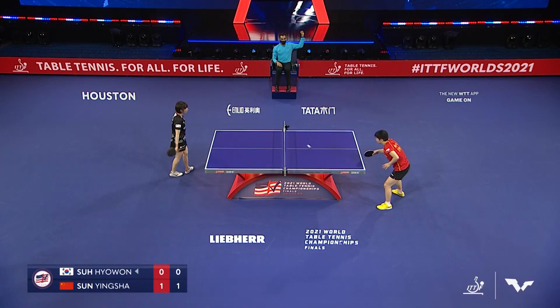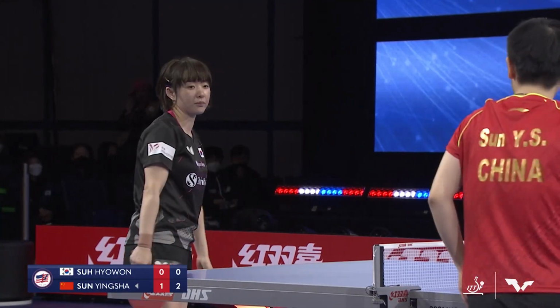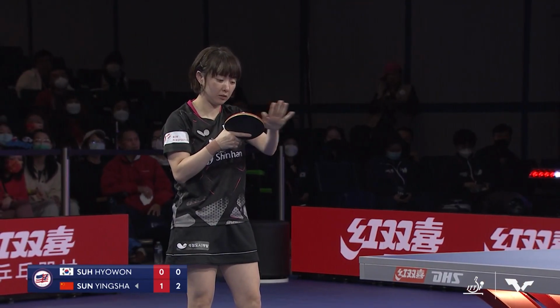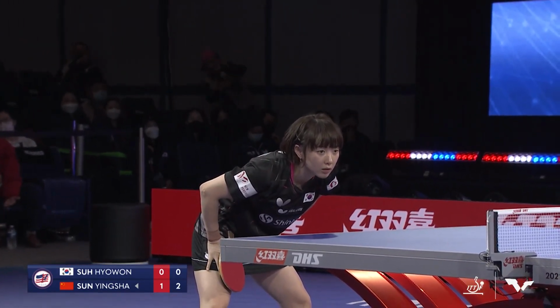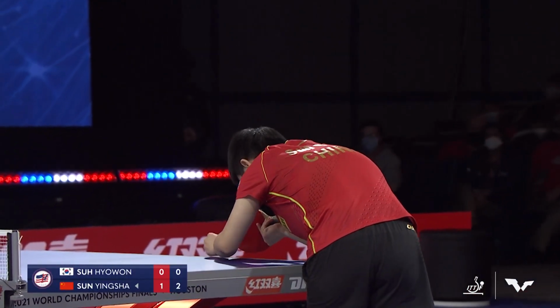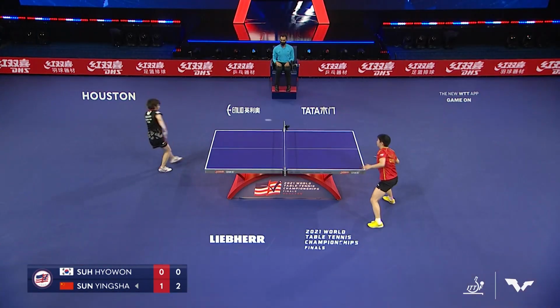Fault to love. So below the playing surface. The toss obviously has to come from above the table surface. It's got to be visible. That's the whole point, the toss. So she's lost the point there. The umpires are giving a warning, but then they are stepping in. And that's what's happened to Suh there.